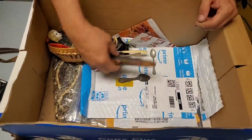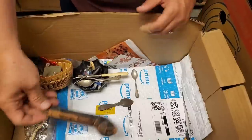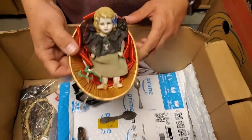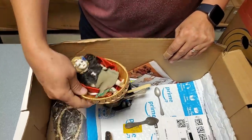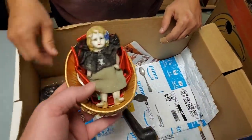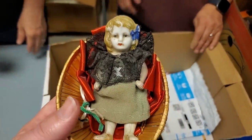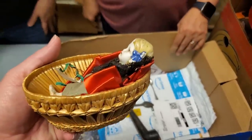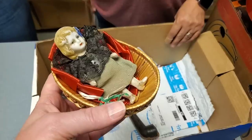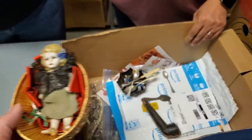All right, then we've got some random trinkets in here. This is like a whittled, I think it's a plastic pipe. Scary. That's not terrifying at all. Oh, dear. It's a scary doll. Us and our scary dolls. That is terrifying. Why is she wearing the black lace? Why is she in this container? Why is she displayed like this? We're burning this after the video.